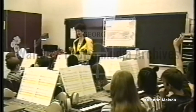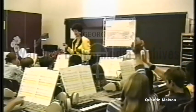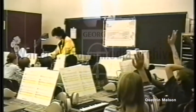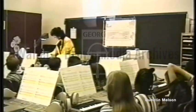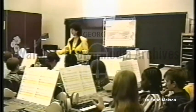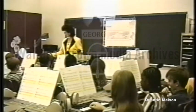What would I put? If you reversed what's on that page, what would you need to use? Half notes. Good. Excellent. Okay, everybody play Billy's pattern. Now, don't forget your pattern, but play Billy's. Here we go.